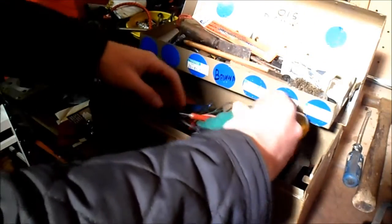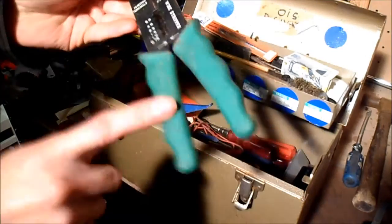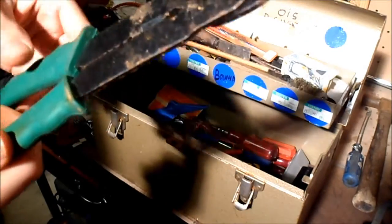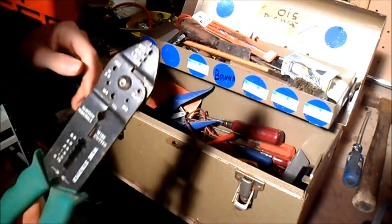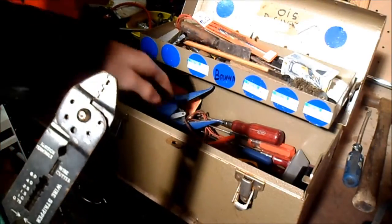There's actually three different pairs of these wire strips in there. There's two green pairs, and there's also a yellow pair in there, which are brand new. I already have a pair of Draper ones, but now I have four, apparently. That's kind of it, really, for this.